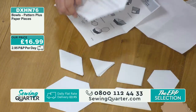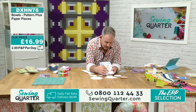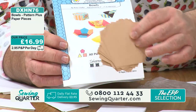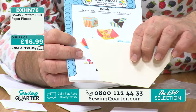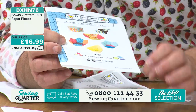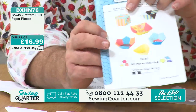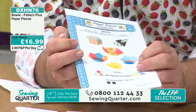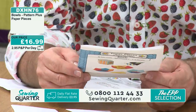Where's the front cover? So there's the pentagon ones for the bowls there. They're the pentagon ones. Then you've got this one, with those as bottoms, that's your bottom. Then you've got your hexy one. That's a nice one there, isn't it? That one's got a lid, look, so that must be the lid, and they must be the sides. And then that's the diamond bowl there. I wonder how many you can make out of it.